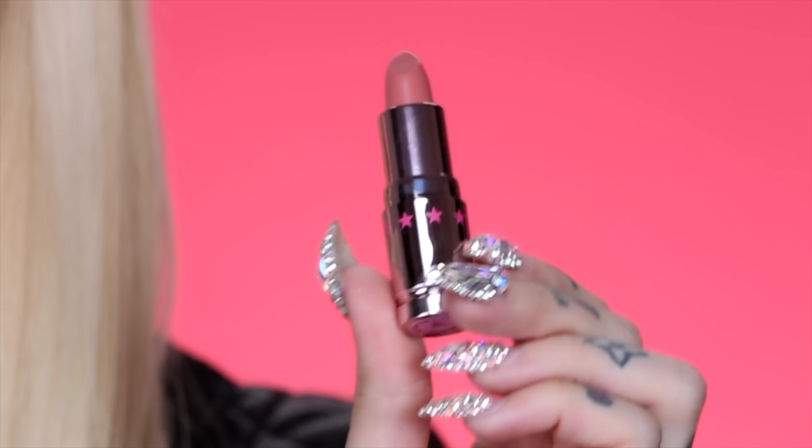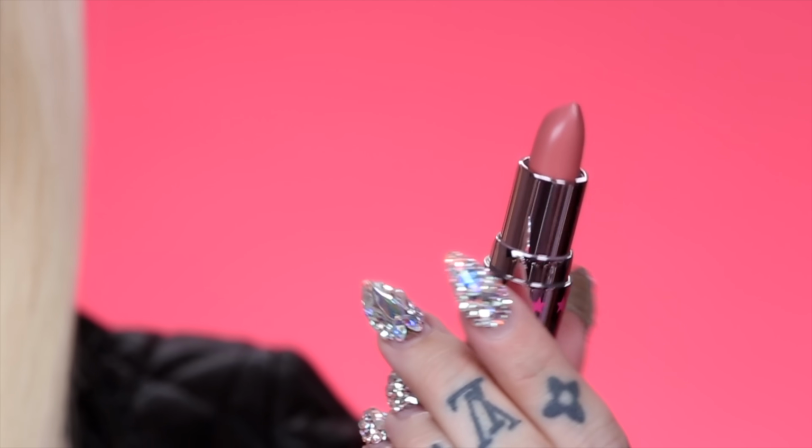All right, now the next shade is this beautiful warm toned brown. It is called Birthday Suit and it is one of my favorites from the collection, and let's see how she looks on. Here is Birthday Suit.